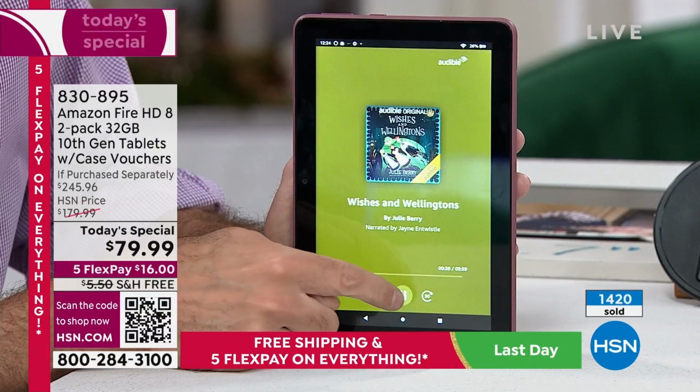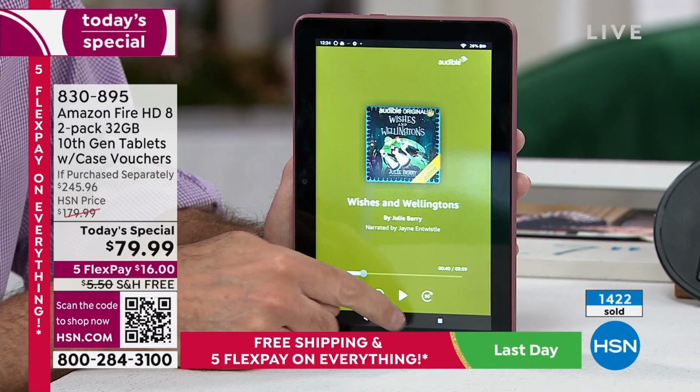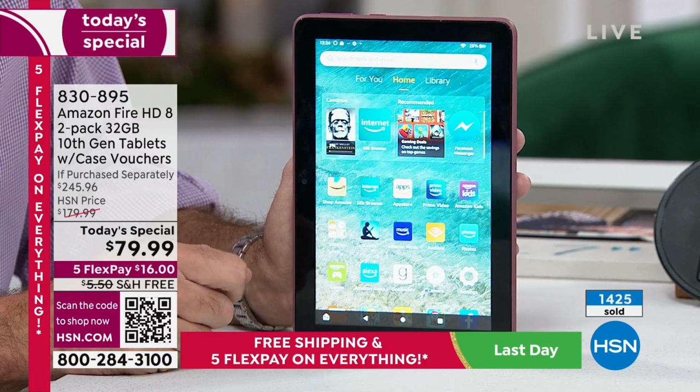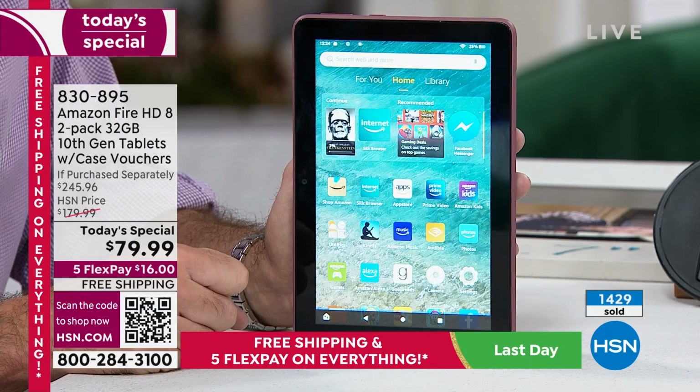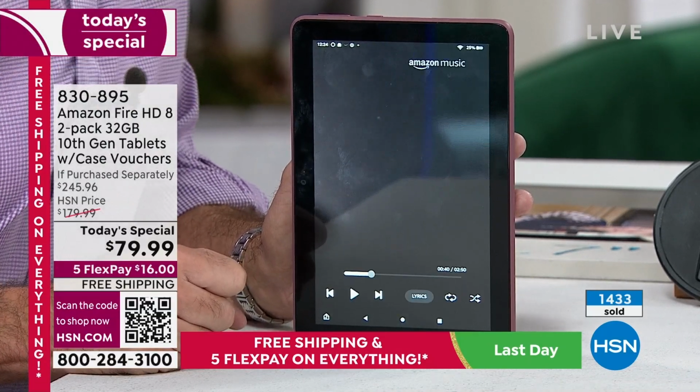So listening to books, reading books, listening to music. Alexa, play Bigger Love by John Legend. Bigger Love by John Legend on Amazon Music.